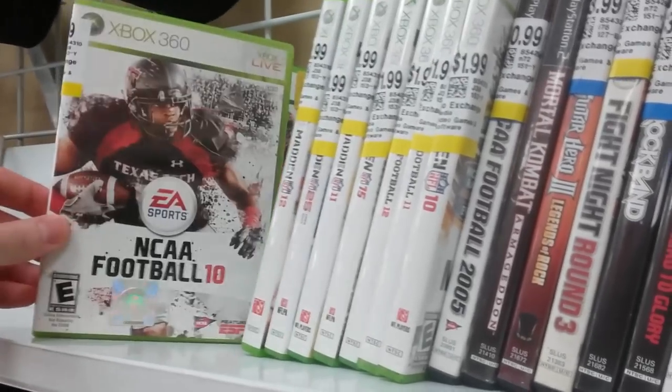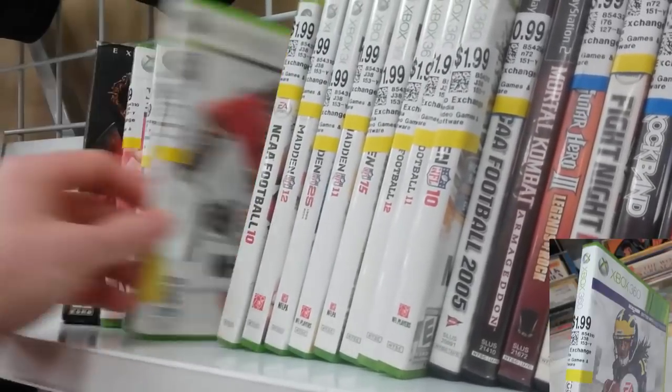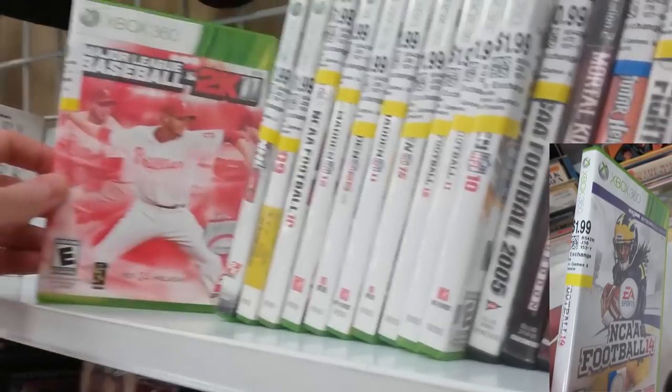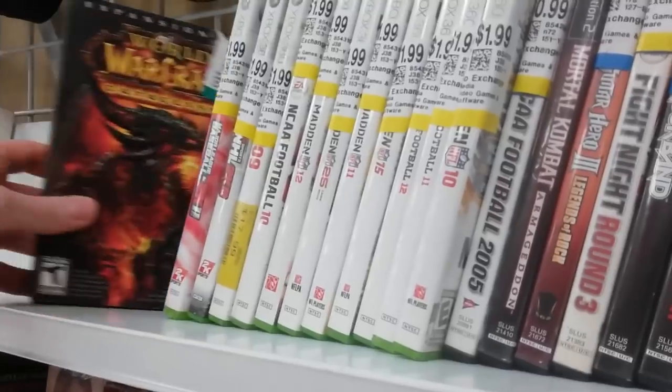I did find a copy of NCAA Football 14 here a day before. I'll post a picture right here. So that's a nice find, but it just comes down to knowing what things are worth, doing your research, and all that kind of stuff.